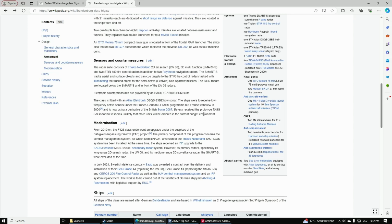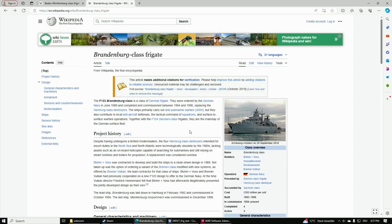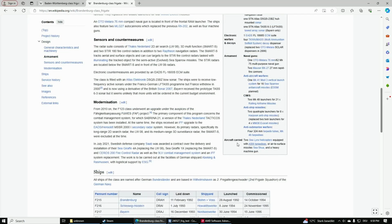They're okay missiles, absolutely. Having 16 Sea Sparrows is better than nothing, and I'm pretty sure they're gonna pay dividends for this one. On top of that, they also have 2 CRAM launchers, one in the front, one in the back. Again, this makes a lot of practical sense. Also, the Brandenburg supposedly has 2 Sea Lynx helicopters for anti-submarine warfare. Again, I'm not entirely sure if that's true.